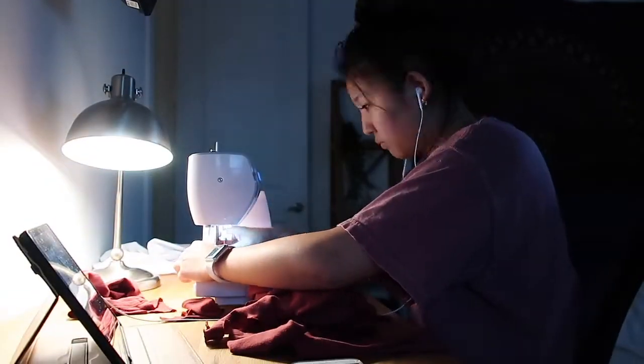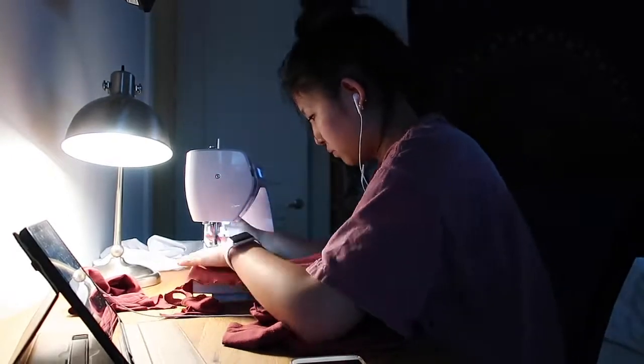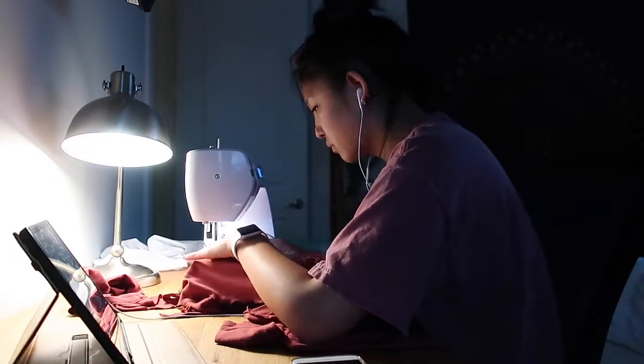But anyway, yes, I'm finishing the shirt. Look how cute it is. Wait. Cuter than before. I guess that's the end of the sewing adventures with Chloe for today.